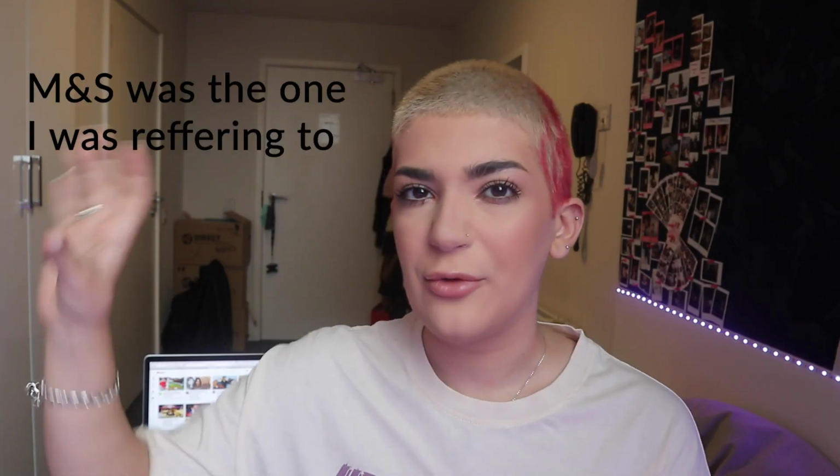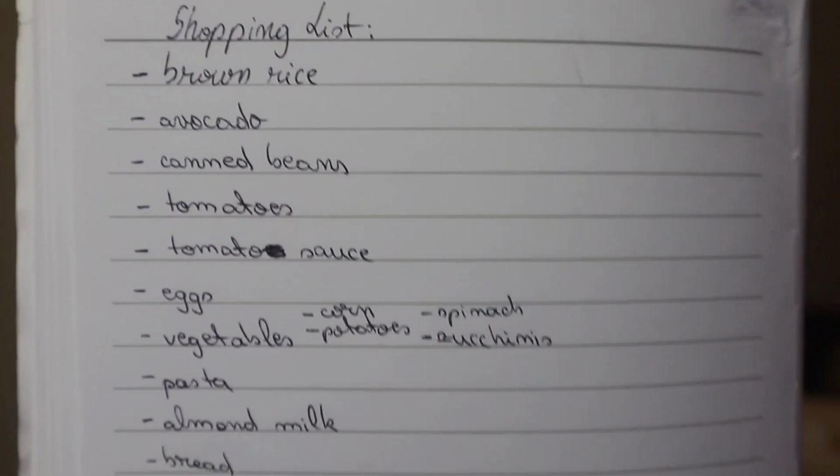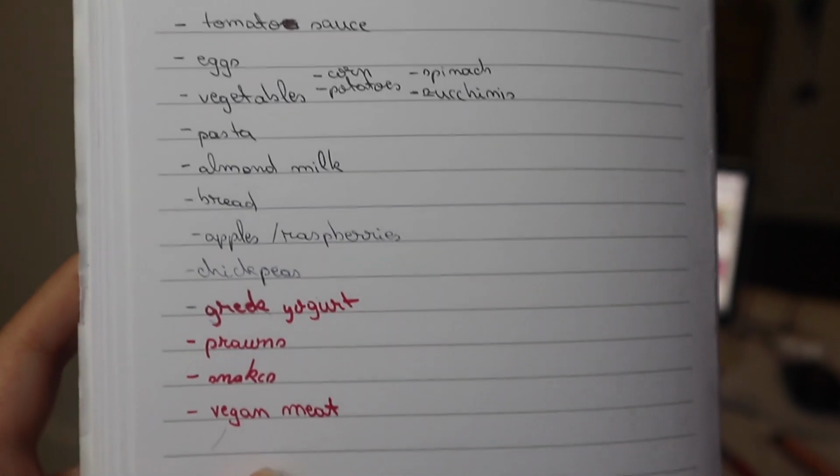I will put it somewhere on the screen. Tesco and Sainsbury's are in between prices, but the best ones are Lidl, Aldi and Morrison's. Morrison's is a bit more expensive than Aldi and Lidl, but I don't have any Aldi near me, so we're going to go to Lidl. I don't know what to expect, but a lot of people have been saving a bunch of money. By the way, I have a list, and if I was to buy the stuff from my list from Tesco, it'd probably be like 40 pounds. So that's a lot of money for a week.